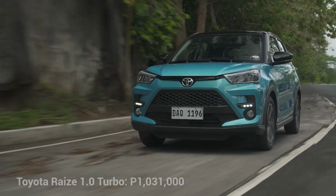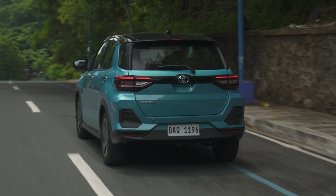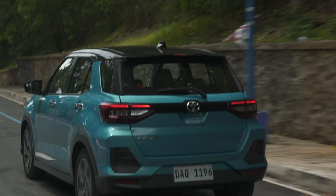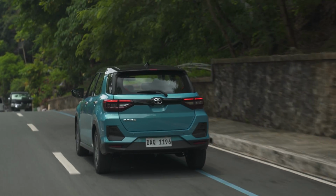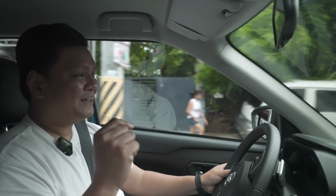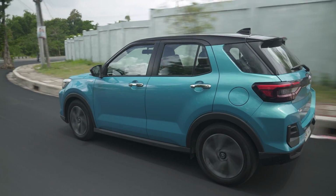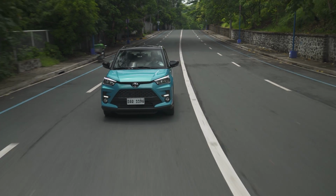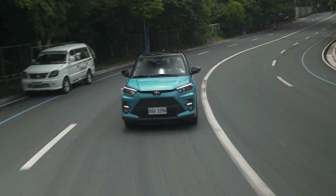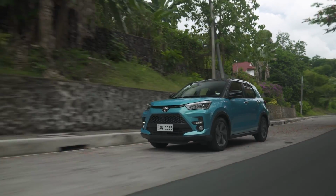Now at this day and age, with inflation going up and cars being more expensive than they're supposed to be, I'd say that the Toyota Raize Turbo is definitely worth it when it comes to performance, fuel consumption, safety features, interior space, and amenities. Plus, you've got the Toyota brand level of quality that you can always rely on. So you're gonna be hard pressed to find another vehicle at that price point that's gonna match this. I know there's gonna be other cars that are more powerful, with more space and bigger size, but you really can't beat the reliability behind the Toyota brand.